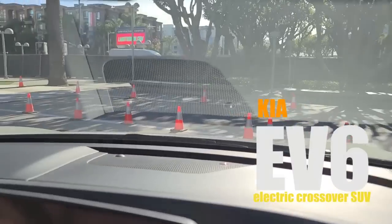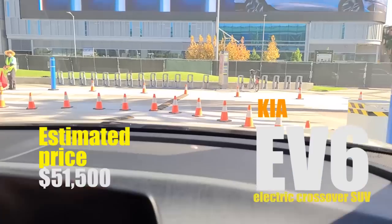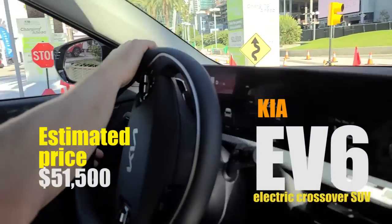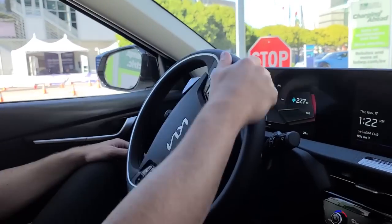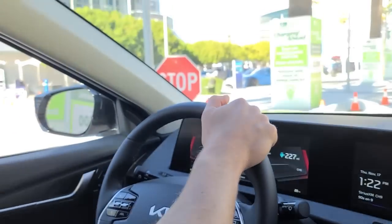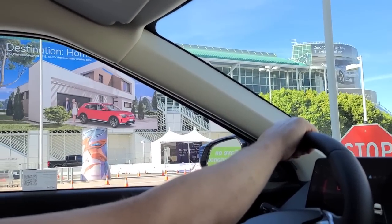The price point on this is 40. This one is all-wheel drive, so it'll be about 51.5. 51.5 for this specific one you're sitting in, but it is considered the base model. And then the top trim is around 61.9 for the GT, which is only available in all-wheel drive. Goes about 210 miles. It's the one on the big billboard over there, but it goes 0 to 60 in about 3.1. All right, here we go.